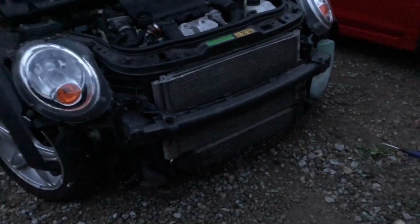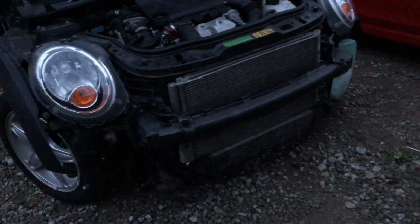Air conditioning condenser. As you can see, guys, that darkness just came out of nowhere. One minute it was light, the next minute it was dark, so I am going to have to pick back up on it tomorrow. But the air conditioning condenser's in there, it's all bolted up. I did put 2 new seals in here earlier. I've got a big pot of them, various different sizes, and it is always better to change them, because if you do end up with a leak, you've only got to take it all off to do it again.